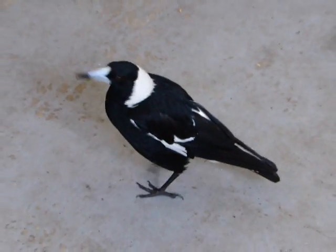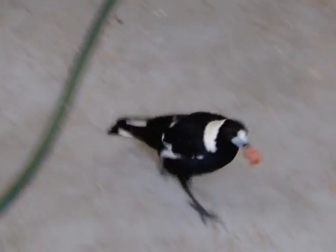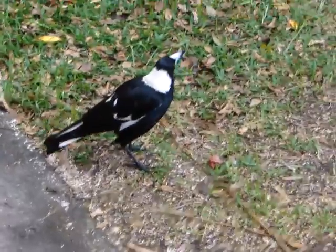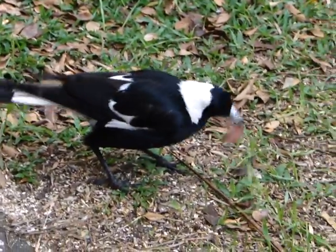They're obviously on the nest at the moment, barking away. Sometimes they'll eat it here, more often than not they'll fly off. Oh no, he's going to eat it. Beautiful birds.